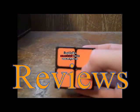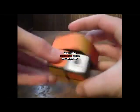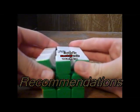So this 2x2 is a little less common, but I just love the turning quality and stuff of it. It can perform moves very quickly. Now this cube is just something else. I just love this thing. It's so controllable. That's probably the thing that I like the most out of it.